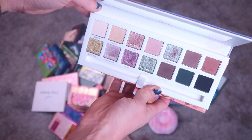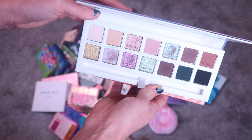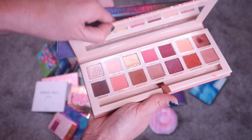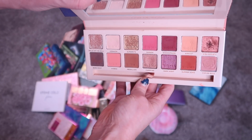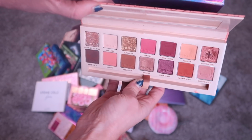I also have Sigma Enchanted, which I think is such a beautiful, almost like fairy-esque sort of palette, but you can still go deep with the deep mattes on the end. So I will be keeping that. And then I think my favorite from Sigma that I own is the Corderosa palette, which I think is such a beautiful one for the summertime. So I will be keeping this.